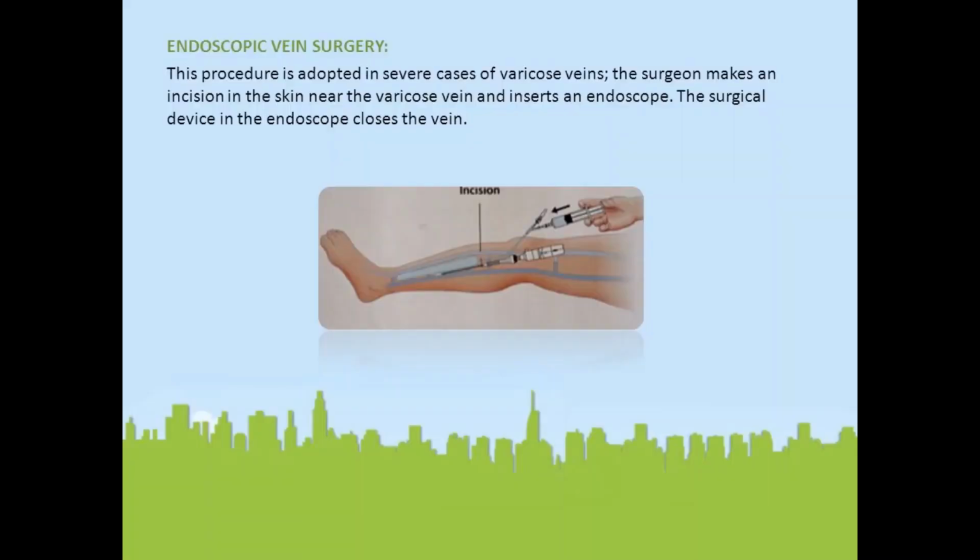You might need this operation only in advanced cases involving leg ulcers if other techniques fail. Your surgeon uses a thin video camera inserted in your leg to visualize and close varicose veins and then remove the vein through small incisions. This procedure is also performed on an outpatient basis. Varicose veins that develop during pregnancy generally improve without medical treatment within 3 to 12 months after delivery.